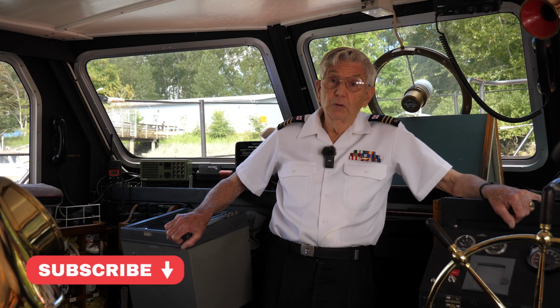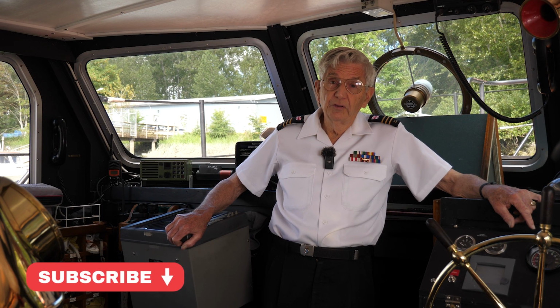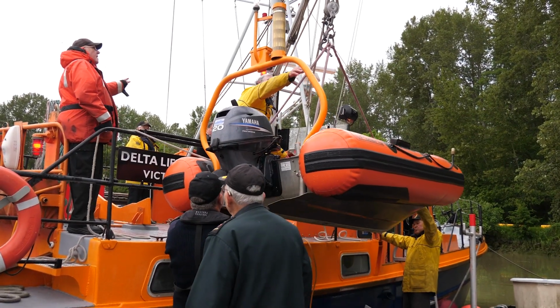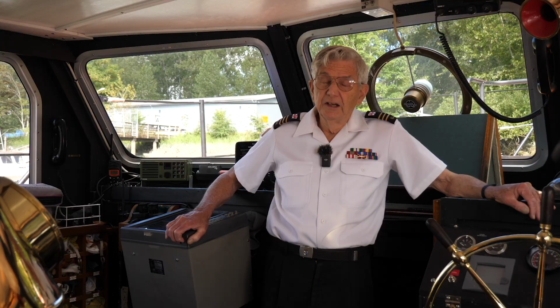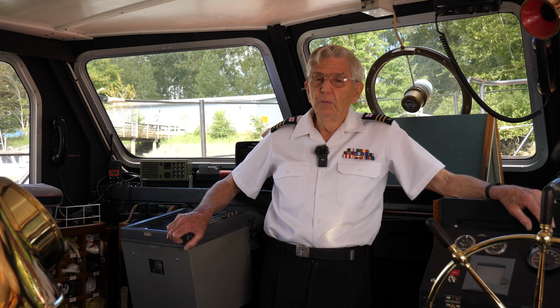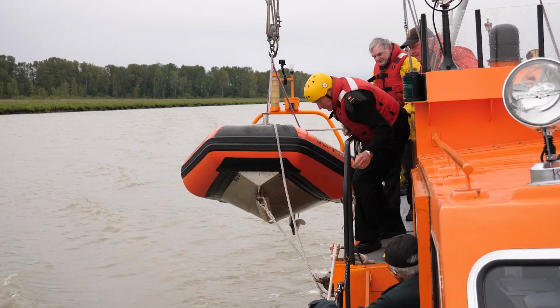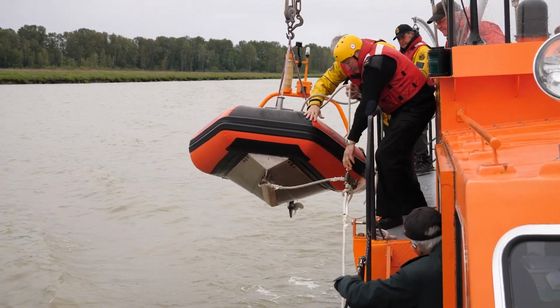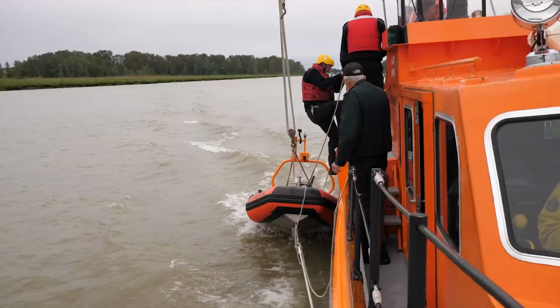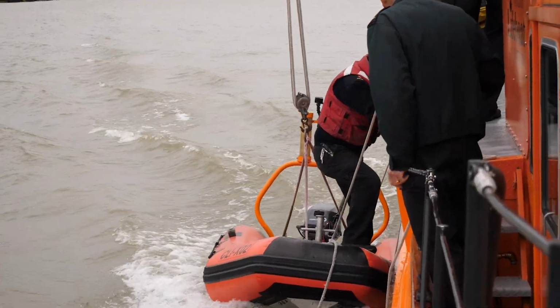The other means we have, of course, is an 11-foot rigid hull inflatable boat, which we also use for recovering people out of the water. Being a high-sided vessel, it's not easy to get somebody on board, especially if they're hypothermic or unconscious. So we use that rib. We drop the rib, and 2 people go over in the rib, and they recover the person and bring him back to the vessel, and then he's hoisted up on board.